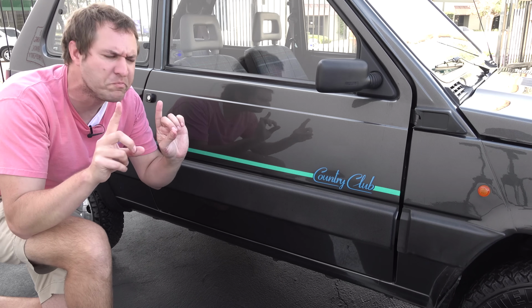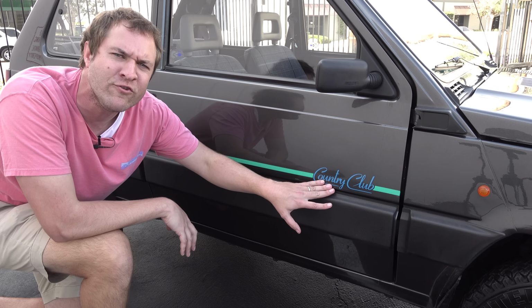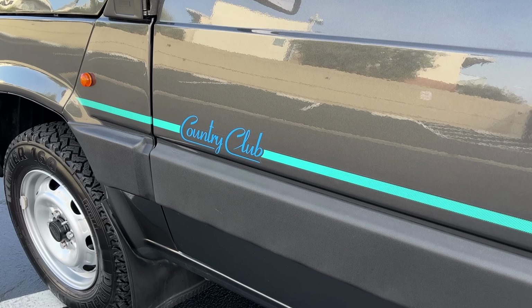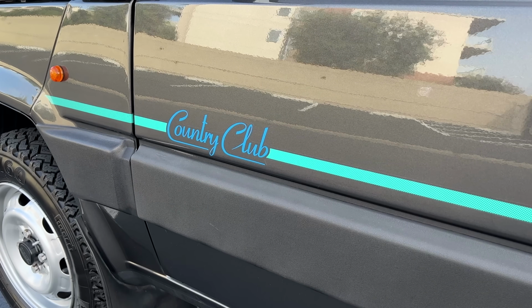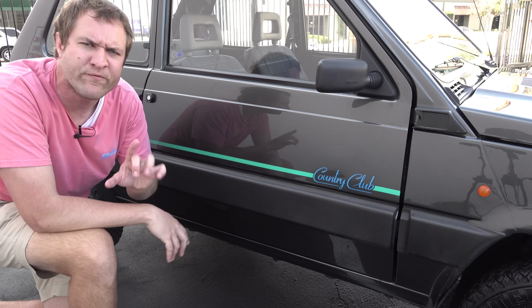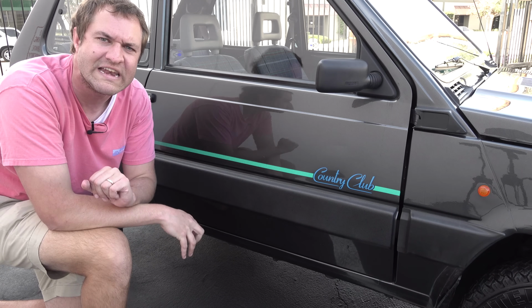But there is one badge on the side of this car, and that would be actually a decal that says Country Club. You might be wondering, what is that about? Well, like I said, this car came out in the early 80s, and this is a 95 model. By the time it had been out for more than 10 years, it was starting to feel a little old, outdated. So Fiat started to come out with special editions that were really strangely named.